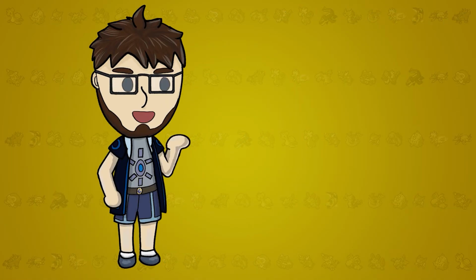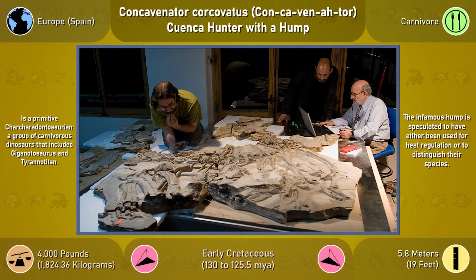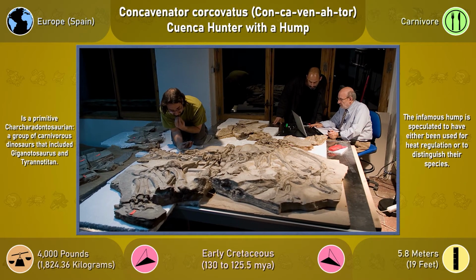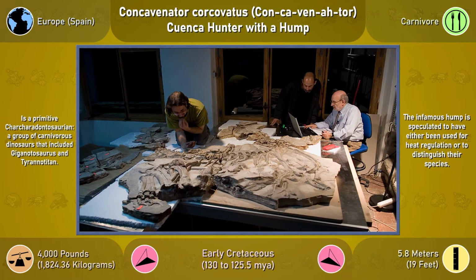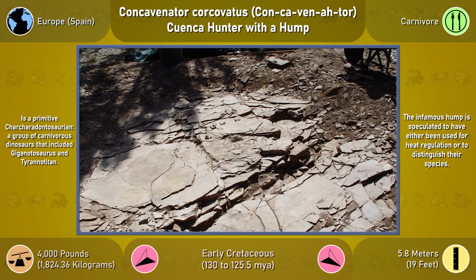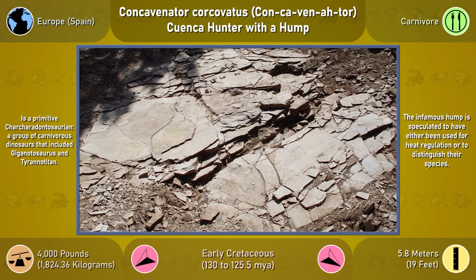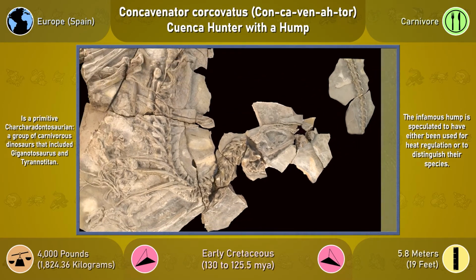From the late Jurassic to the early Cretaceous, yes, we didn't even cover the Triassic at all in this video, as you probably guessed, we have an unusual dinosaur, Concavenator. The fossil was discovered in Spain by José Luis Sanz, Francisco Ortega, and Fernando Escaso from the Autonomous University of Madrid and the National University of Distance Education. The animal was later named in 2010.